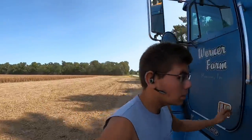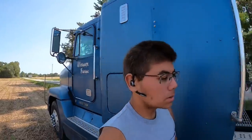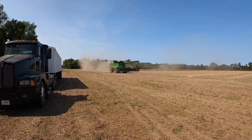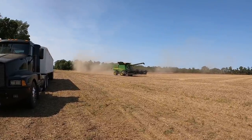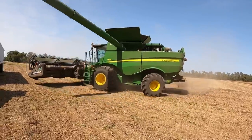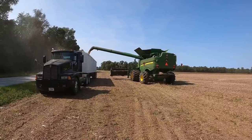Now don't get me wrong, the corn infurrow was better overall, which is what I was hoping for, and it was showing season-long results that it was better. Just used to dryland 30s. I'm really excited to get into those irrigated 30s because those look extremely good. All right, let's head to the port.